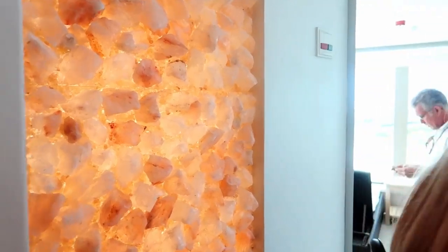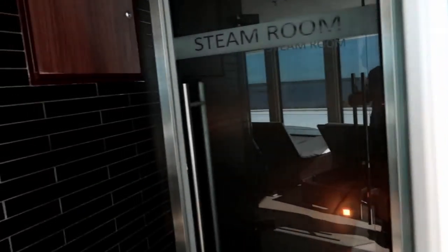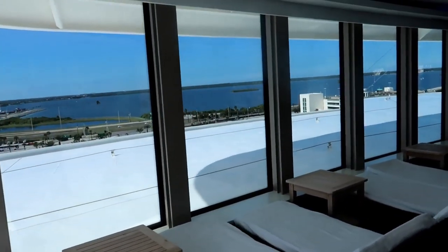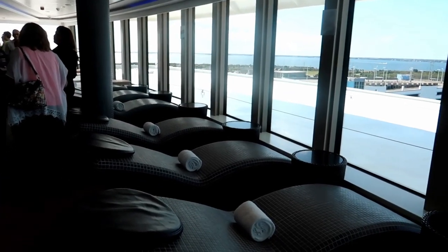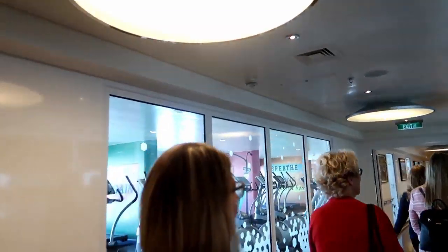With the spa rooms? Yeah. Rain shower. In the steam room, which I'm not going to go in there with the camera, and another rain shower. You're right at the front of the ship. Available to anybody with the spa room, or you can pay extra. I don't know if we showed this earlier, this is the fitness center, different machines, and then on the other side they have the treadmills and the bikes.